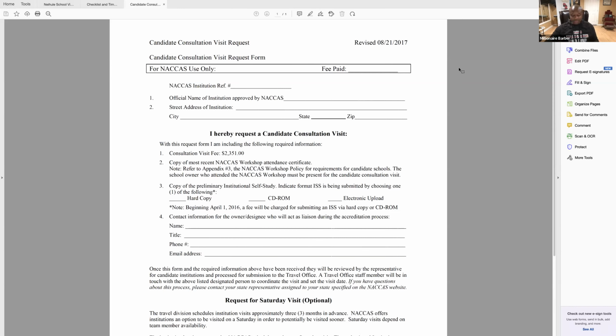Now, we can scroll down. How much is the visit? $2,351. You see that right here. I know a lot of y'all are saying, woo, that's a lot of money. Well, you're going to make a lot of money. By the time you're finished with NACCAS, you're going to spend about $11,000 to NACCAS, but that's not all at once. And then you're going to have to get audited financial statements, which is probably $4,000 or $5,000. But you have to look at how much money you're going to make. You're going to get that back from one student once you get approved for financial aid. So we've got to change our thought process.